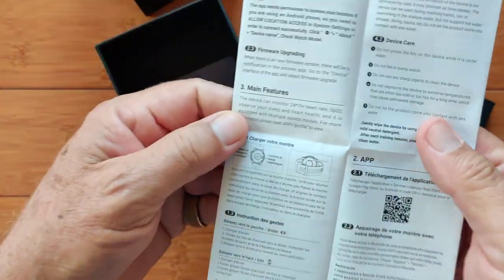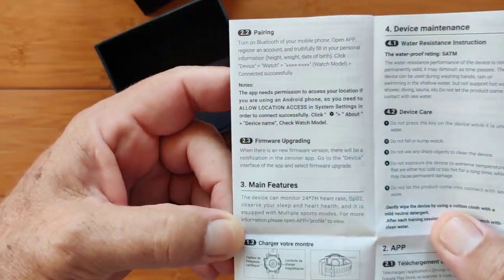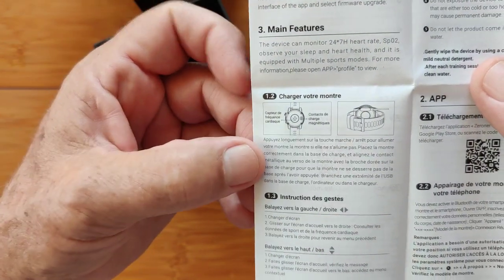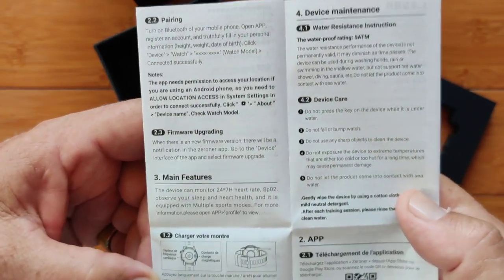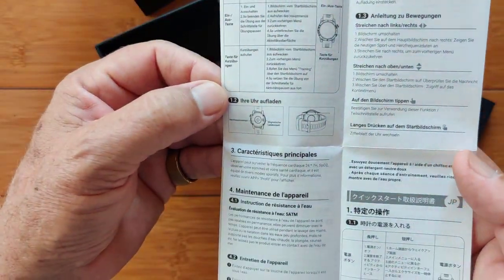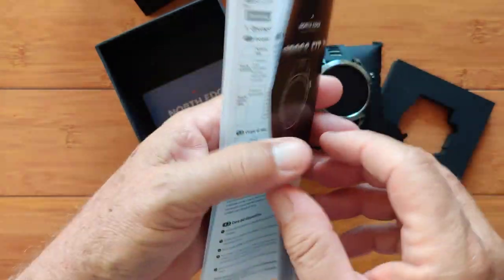What else have we got? The pairing information in English. Main features are down here. And instructions, water resistance over here, and device care. They're all mixed up, but then there's other languages as well. I think that covers pretty much the English part of the manual.